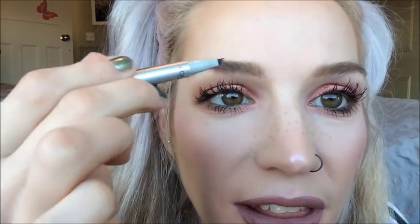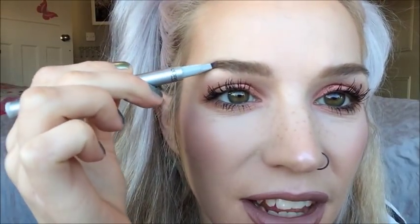Okay, so you could use that side, you know, just to fill everything in, thus defeating the purpose of the microbladed look, which is meant to be a little bit more like individual brow hairs. But I'm going to just do it anyway, because obviously we've got to test out the product to the max. That definitely has added a little bit more of an intensive look. I love the shade. I think this is the perfect shade for me.